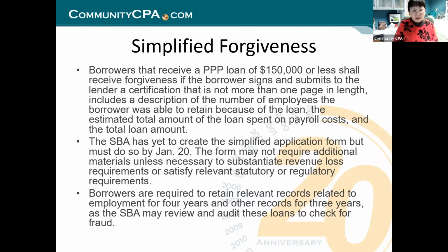Did you see that last paragraph? Borrowers are required to retain relevant records related to employment for 4 years and other records for 3 years, as SBA may review and audit these loans to check for fraud. And they're not saying check for mistakes. There are no mistakes. It is just fraud. Okay. So with that, I say, even though it is simplified, it is just alleviating the pressure for you so that you can get that forgiven, so you can get into your second draw, or you are just so sick with the COVID virus and you don't have to do this right now. You can do it later, but it did not take you away from that responsibility. So you have that responsibility to make sure you are okay with your forgiveness application.